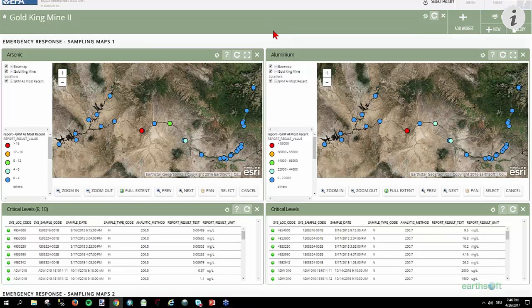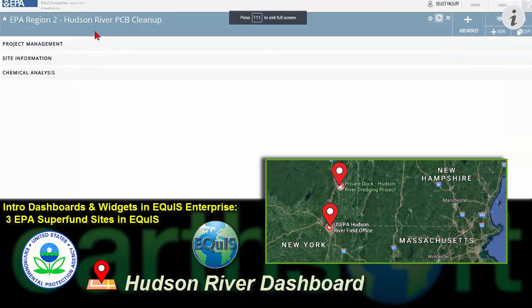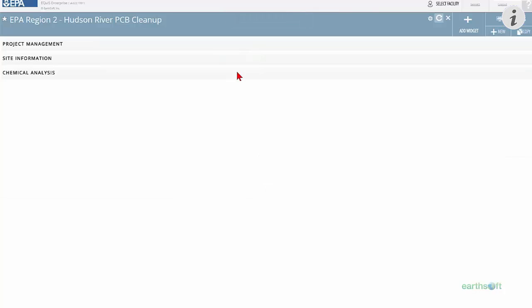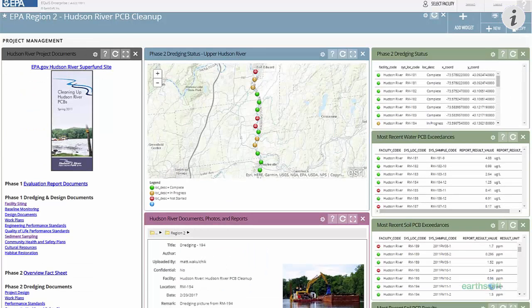Let me just do that quickly here. That's the Hudson River cleanup dashboard. And again, we have 3 different sections that I collapsed over here to make it easier to see. So the first one, we started with project management. Let's expand that quickly. And you see a bunch of widgets over here.